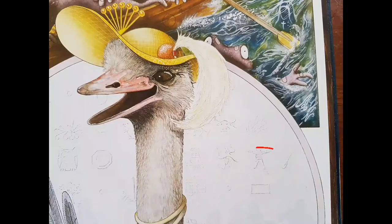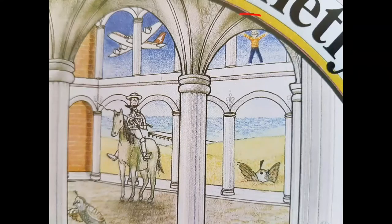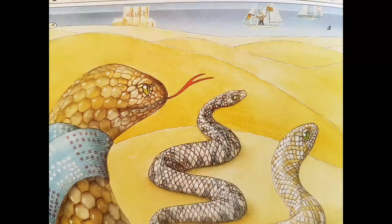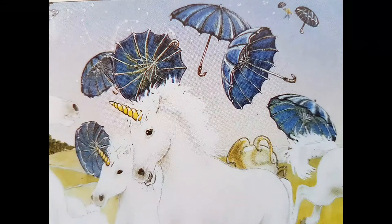On the O page, he's a drawing behind the ostrich. On the P page, he's in the party. On the Q page, he is hiding up there behind the pole. On the R page, he is there under the letter R. On the S page, he's sailing out at sea. On the T page, he's a ticket seller. On the U page, he's flying off under an umbrella.